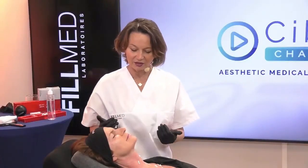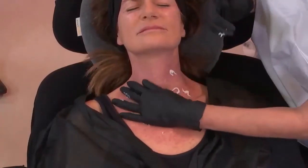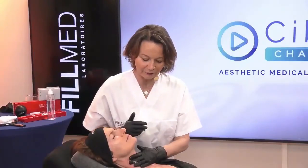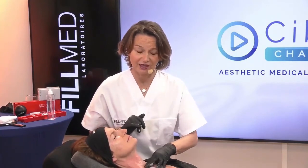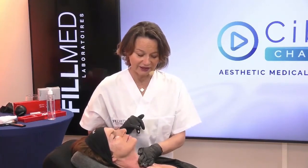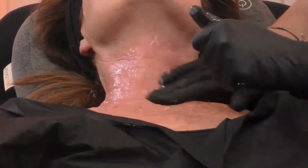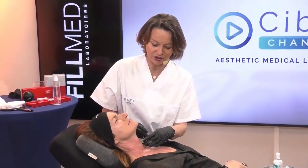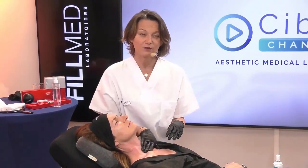For example, on these patients, I inject 2 vials of NCTF, so it makes 6 ml. I think I injected 4 ml for the neck and the décolletage, and 1 ml per periorbital. So the quantity of NCTF depends on the indication, but for this kind of indication, when you do both neck, décolletage, and periorbital, you need at least 2 vials.